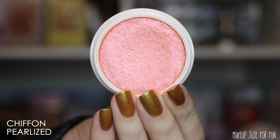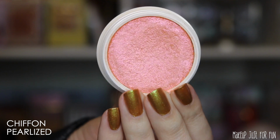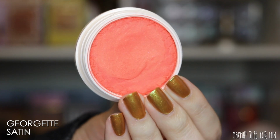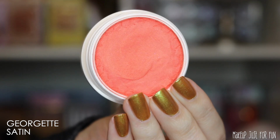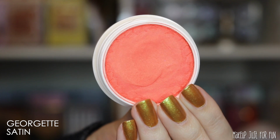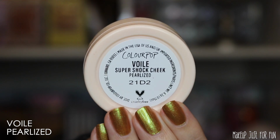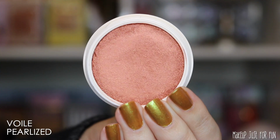The first one we're looking at is Chiffon. This is a pearlized finish. Next we have Georgette. This is the only satin finish cheek product in this collection. The other 2 are pearlized finish. This is a really, really bright, beautiful, bold coral shade. Not one that I typically go for, but you will get to see me demonstrate this one later on in the video. Lastly, we have Voile, and this is another pearlized finish. This is a beautiful, deep, pinky bronze type of color. I really, really like this one.